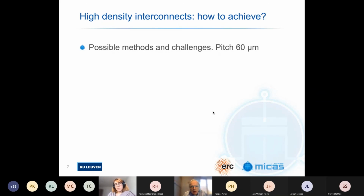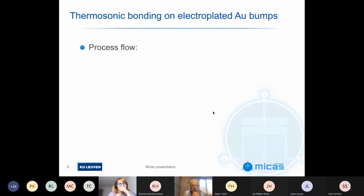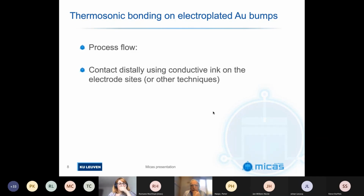Now, how to make the contacts? Pitch is 60 micrometers at this moment. The possibilities that we have could be gold wire bumping, so making bumps with a wire bond tool, but that is too irregular, so we will not be able to use that. The next one is plated gold bumps. Plating is a very good candidate, so I will briefly discuss that. There's also a variation on that, which we call rivet bump, as will become clearer in a moment. The process flow, I'll quickly go through.